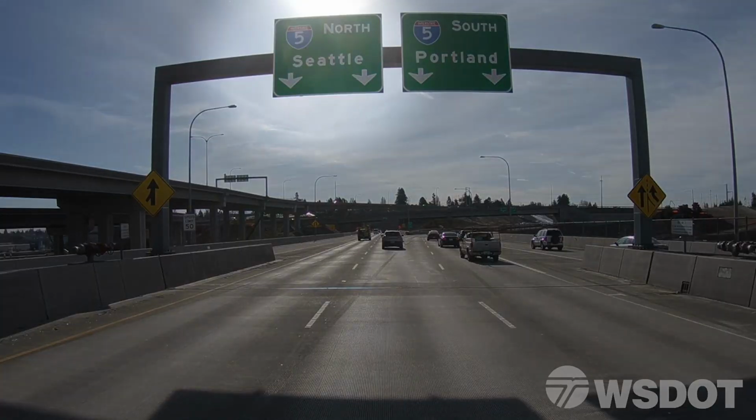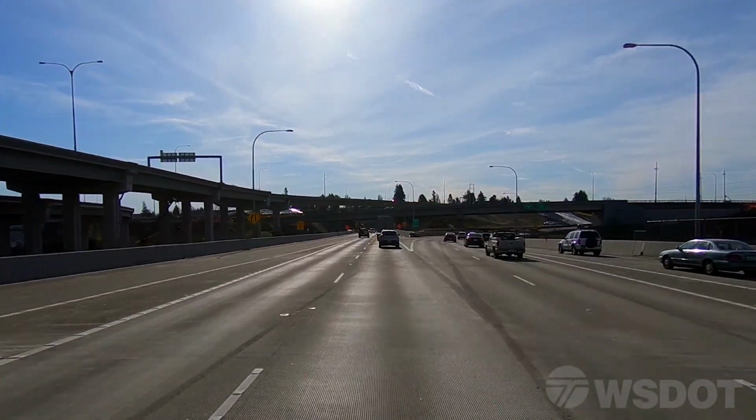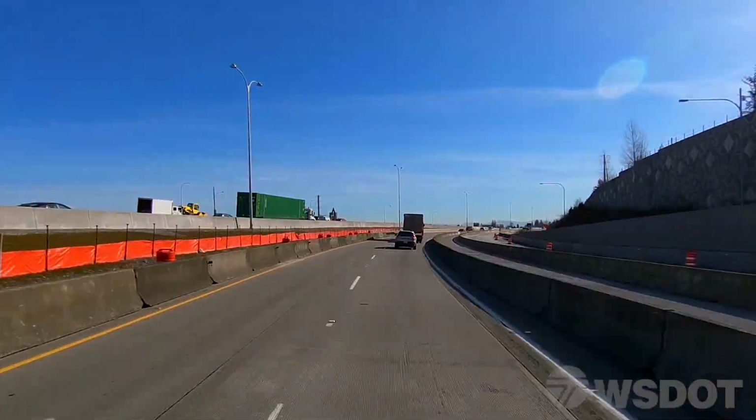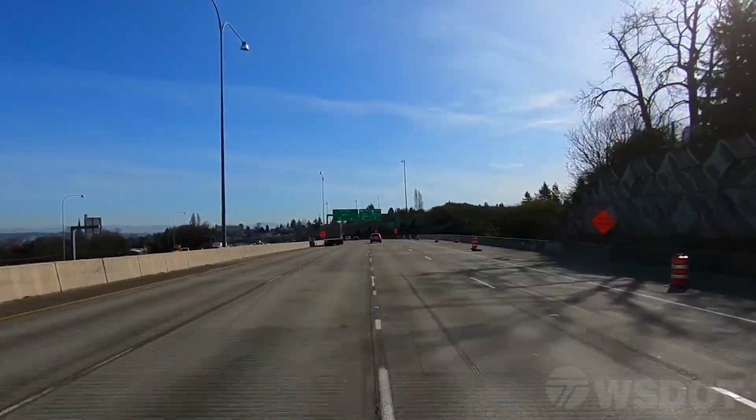From SR16, take the exit to I-5 North. Once you're on the exit, stay to the right. You will go around the curve and up a hill. When it is safe to do so, merge over to the far right lane.